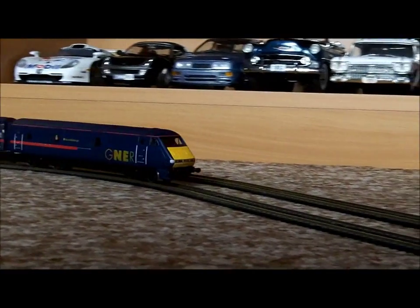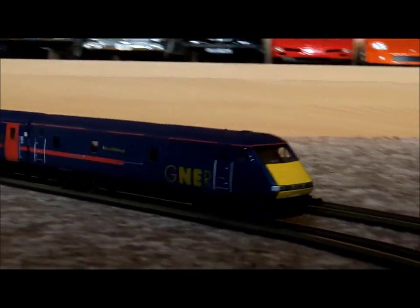It's kind of unlucky though, just when she's running beautifully, well, in this direction only, then she starts derailing. She's still superb though.